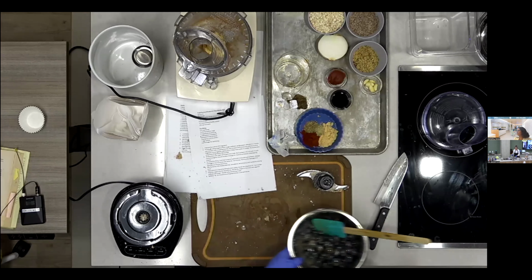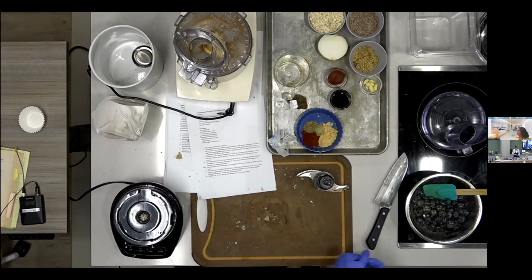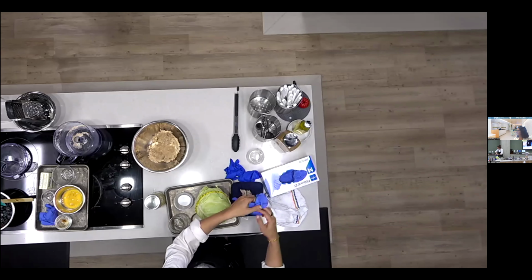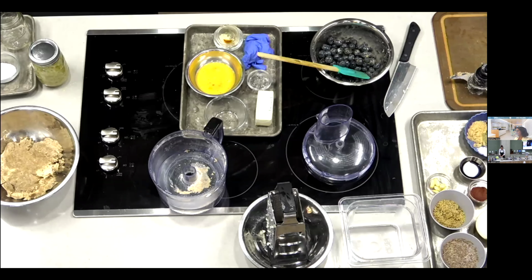Don't defrost them, but use a little bit more cornstarch just so that they don't kind of leak all over the place, because they'll have a little bit more juice. So I'm just going to free form one tart. And then you can choose how you want to do these in the future. But it's a great way to get fruit into your diet if you only like desserts. And you can play around with it. It can be different types of filling.